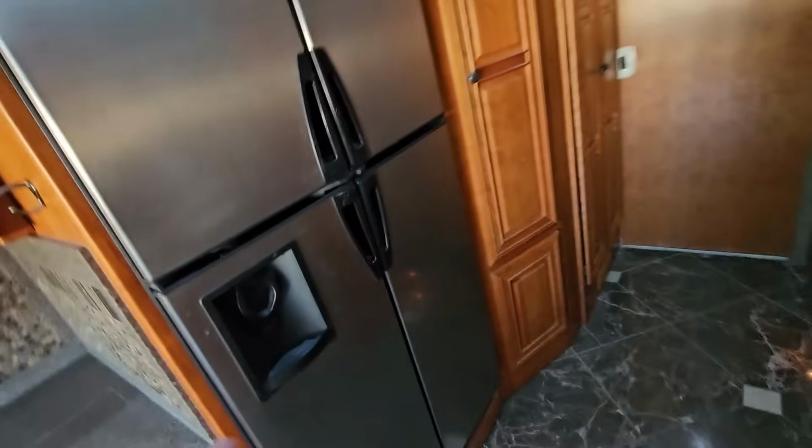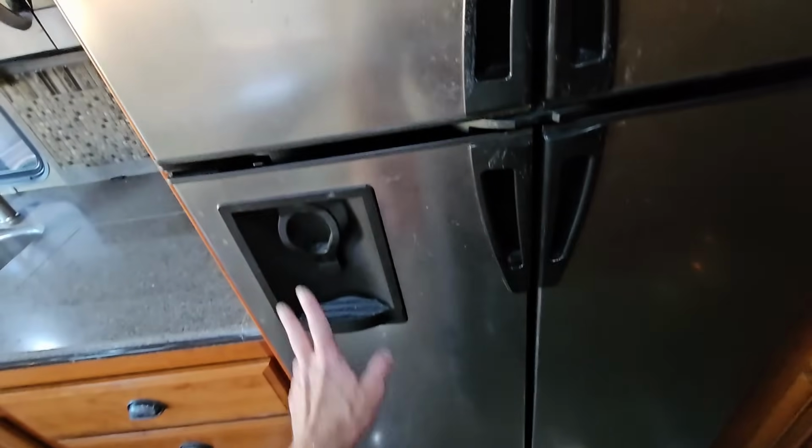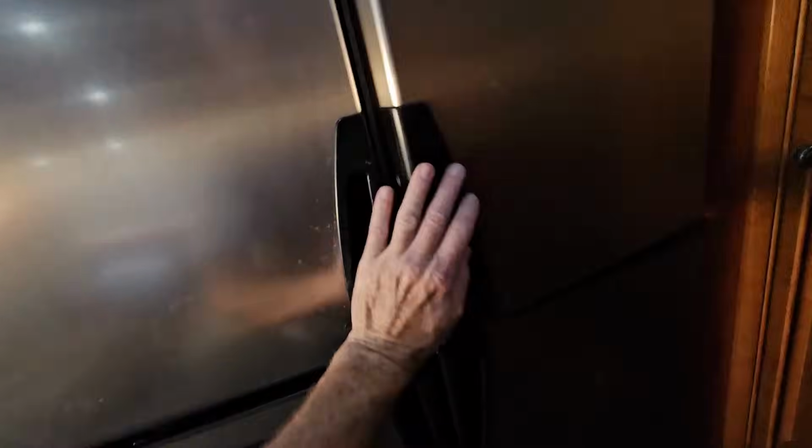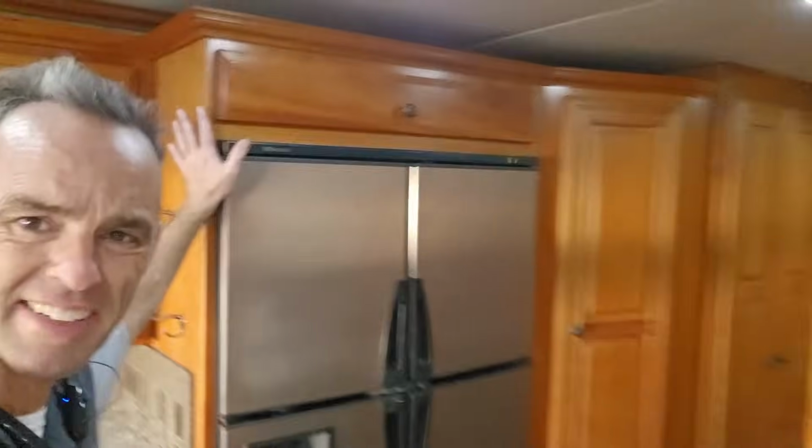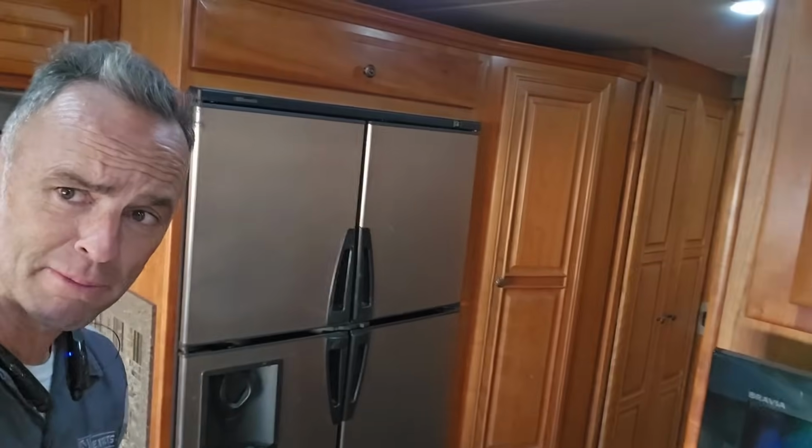Moving further back will be the refrigerator. This is an RV refrigerator. It does have water in the door and an ice maker up there. Works on propane or 110 power. And this is a Dometic one, so it does have a lock on it so the doors don't open when you're driving down the road. Now, this entire cabinet right here is part of the slide out, like I tried to explain. And it's all solid wood. It's a really nice pantry right in there. That's just going to be access to the plumbing and electrical for the slide out.